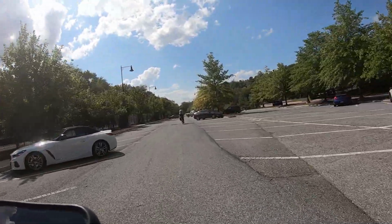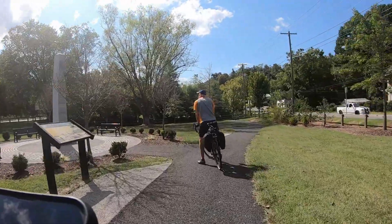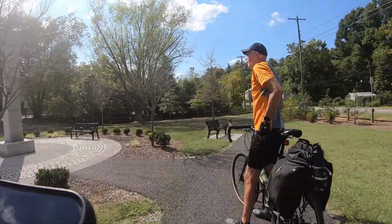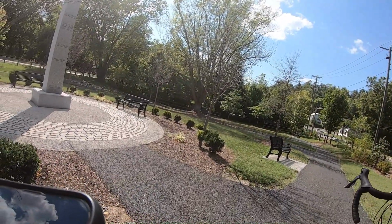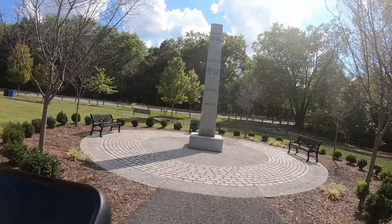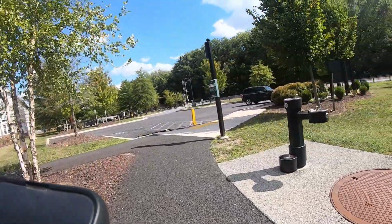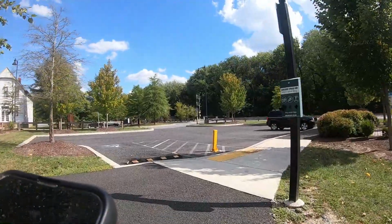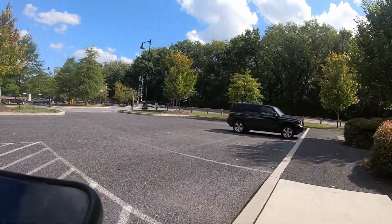Long parking lot, and at the end of the parking lot, there was this monument, and on the monument were flood levels. So you see those lines on there. That was different years, different flood levels. So there's some pretty serious flooding that goes on in this area. Once we were done checking that out, we're gonna head back to the trail.